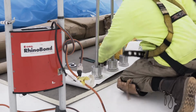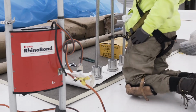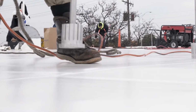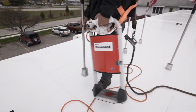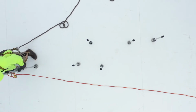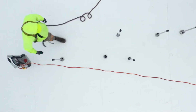Computerization and presets on the induction unit provide assurance that the dwell time and heat can be maintained and repeated without human error. As the magnets are placed on the welded plates, a swipe with a rag on every magnet prior to placement eliminates sharps and fines that might gather on the membrane. The greenest worker on the crew can accomplish this essential but non-technical task with little to no supervision.